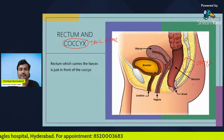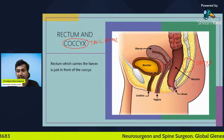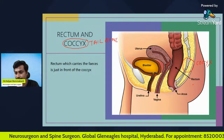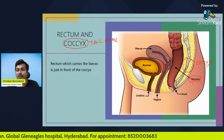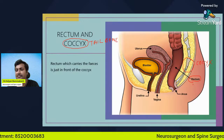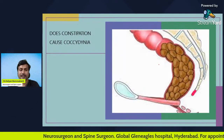And what is the rectum? Rectum is the last part of our intestine. This is the part of our intestine which carries our bowel, which carries our feces. So in this picture, this is the rectum. You have to understand that the rectum, which carries our feces, is just in front of the coccyx or the tailbone.